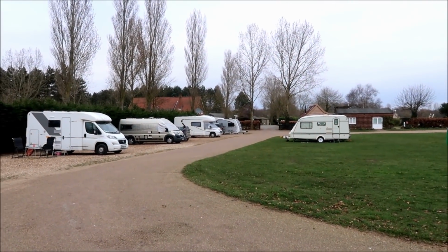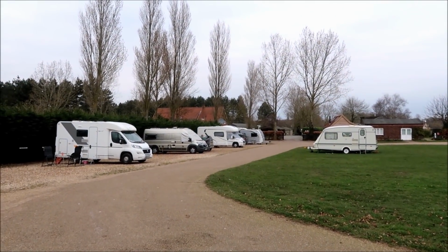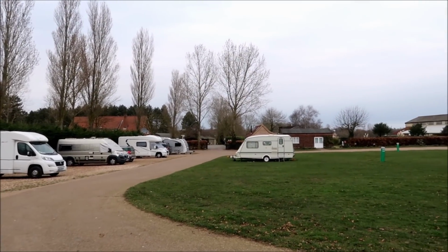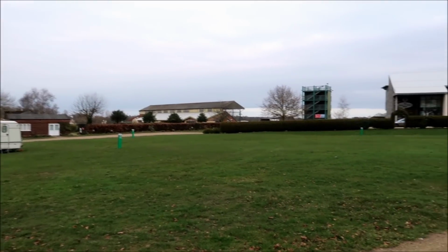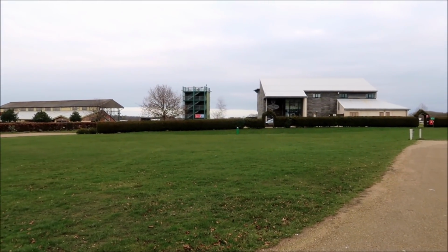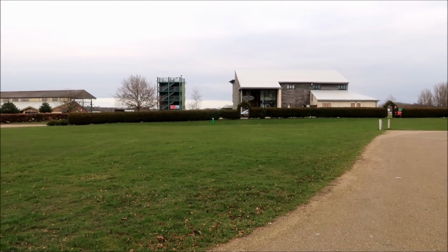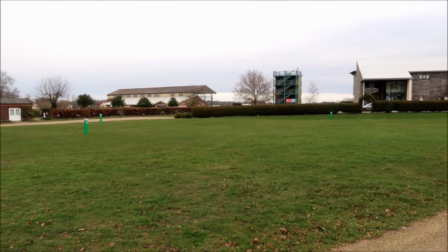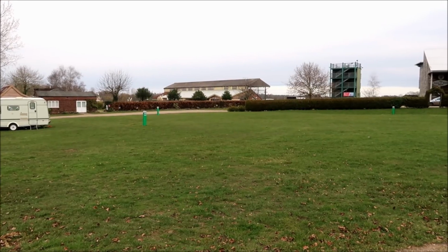It's in the neighbouring county of Norfolk, so we've travelled about 55 miles from our home, and we're here for 2 nights. And the Fakenham Racecourse apparently has a meeting on Monday, a race meeting, and over in the distance there you can see the Prince of Wales stand, and there's also a bar and facilities block over there in the distance, and beyond that is the racecourse.